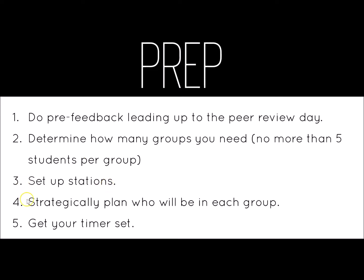I just walked you through that. 4, strategically plan who will be in each group. I'm going to give you a little bit more information on that in just a second. And then get your timer set. And I've got a fun timer to show you. So here we go.